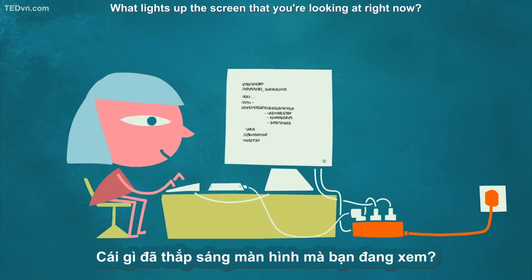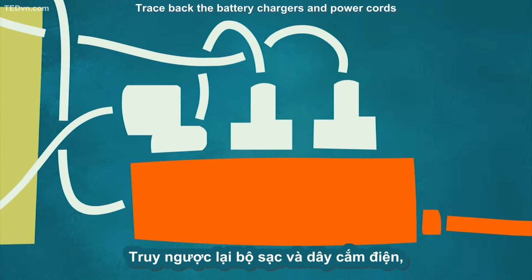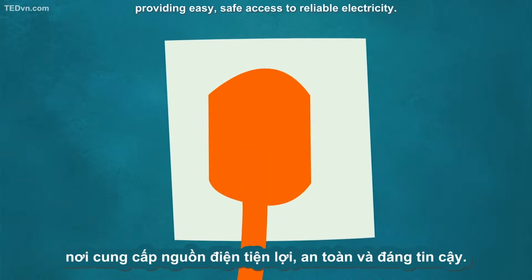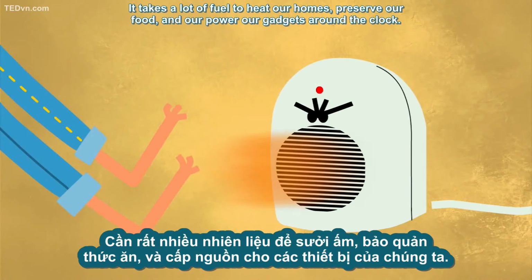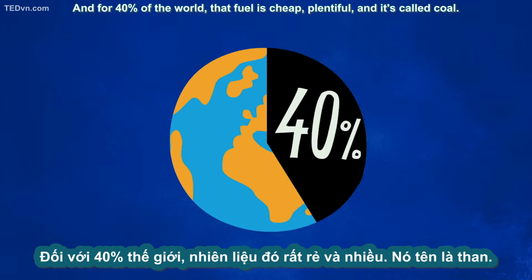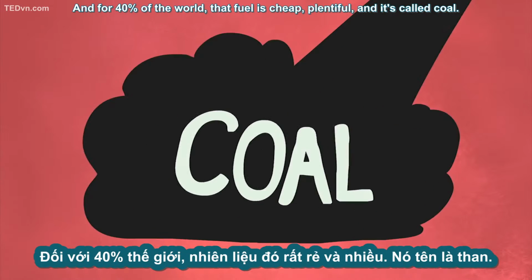What lights up the screen that you're looking at right now? Trace back the battery chargers and power cords, and you'll end up at an electrical outlet, providing easy, safe access to reliable electricity. But beyond that outlet, the picture gets messier. It takes a lot of fuel to heat our homes, preserve our food, and power our gadgets around the clock. And for 40% of the world, that fuel is cheap, plentiful, and it's called coal.